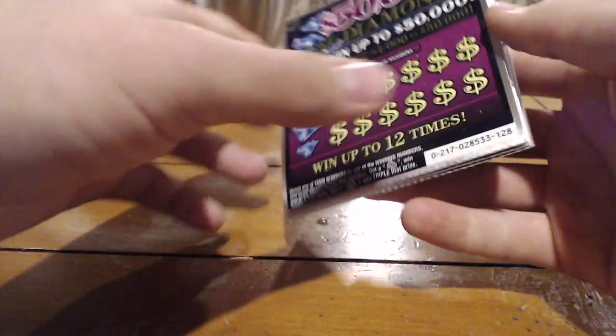So we got 5 tickets with us. I kind of separate them one by one. They're tickets 128, 129, 130, 131 and 132 out of the pack, and it's pack number 28,533. So we'll do the first ticket right here.